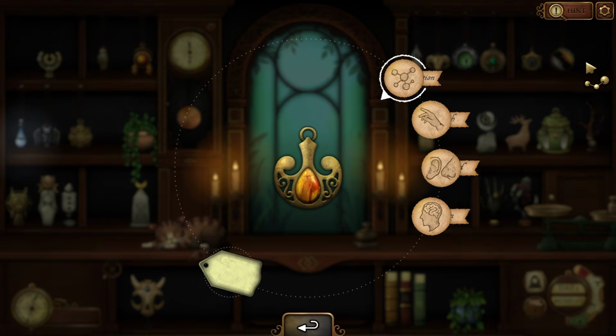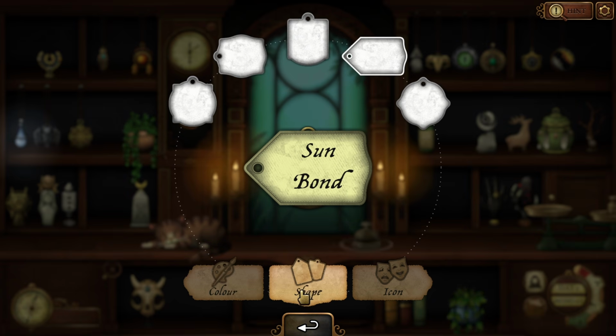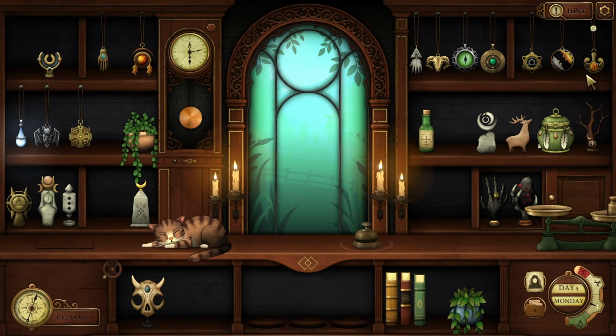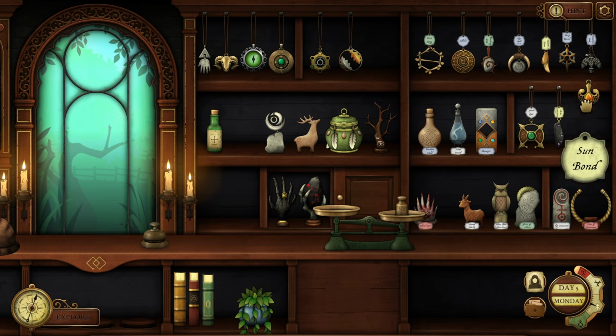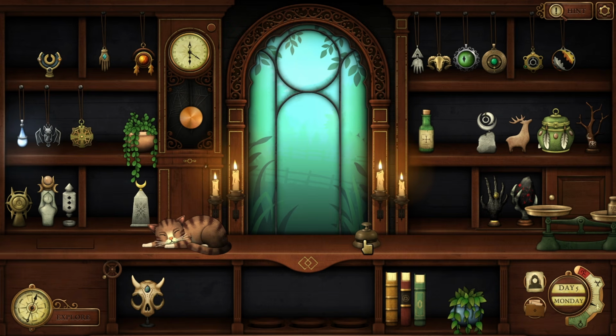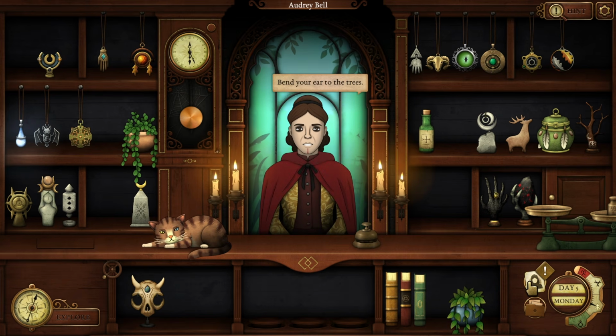Let's go ahead and label this. It is a sunbond. And unfortunately, there's no yellow. So we'll go with this one. Shape should be circular, like the sun. There we go. And we will stick this right about there. Can we squeeze it in up here? Oh, we can. Excellent. All right, up next, Audrey Bell, who also has an entry down here.